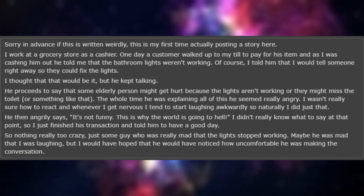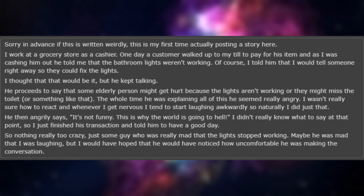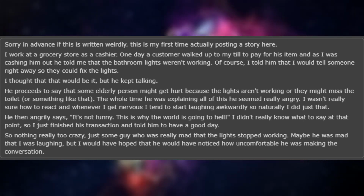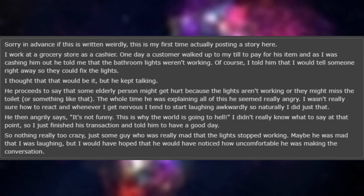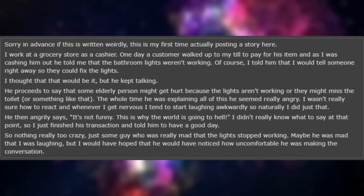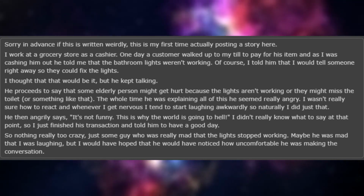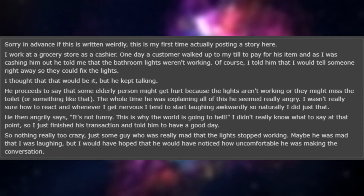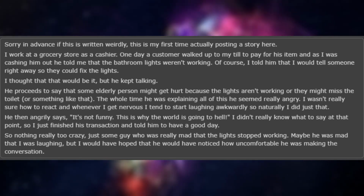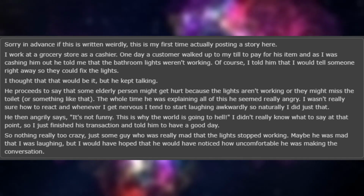I thought that would be it, but he kept talking. He proceeds to say that some elderly person might get hurt because the lights aren't working, or they might miss the toilet, or something like that. The whole time he was explaining all of this, he seemed really angry. I wasn't really sure how to react, and whenever I get nervous I tend to start laughing awkwardly, so naturally I did just that. He then angrily says, "It's not funny. This is why the world is going to hell."